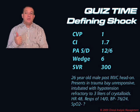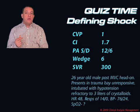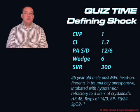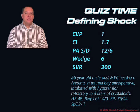So for a patient who's hypotensive, relatively bradycardic, and has a low SVR, what do we think for the head-on MVC patient? We think spinal shock. This is the classic picture of spinal shock. This patient has spinal shock because they're massively vasodilated, because they're hypotensive refractory to fluids, and the hallmark of this is the fact that they're bradycardic. There is no good reason for a hypovolemic 26-year-old male to have a heart rate of 48 when his blood pressure is in the 70s. You'd expect a 26-year-old male with a blood pressure in the 70s to have a heart rate of like 140, 150, 160.